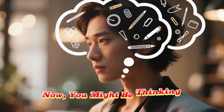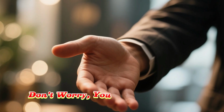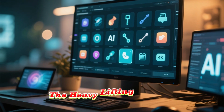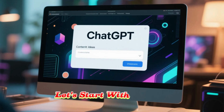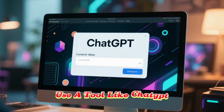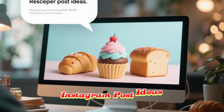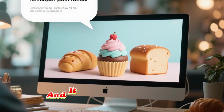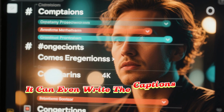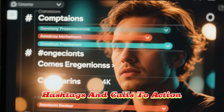Now, you might be thinking, I'm not a writer or a graphic designer. Don't worry, you don't need to be. We have amazing AI tools that can do the heavy lifting for you. Let's start with content ideas and captions. Use a tool like ChatGPT. You can literally ask it to generate 30 Instagram post ideas for a local bakery, and it will give you a full month's worth of inspiration. It can even write the captions for you, complete with relevant hashtags and calls to action.